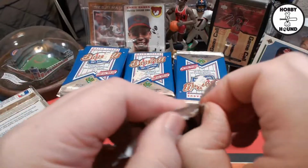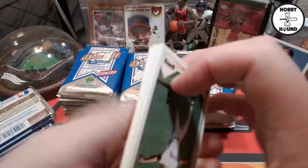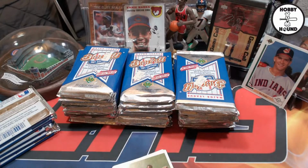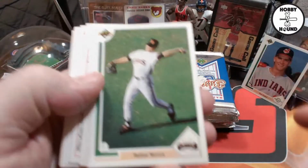This is the same packs that they used from 89, 90, 91. I don't know if, I think some of them were just harder to open. These have like a paper foil mix. It's like flaking everywhere.